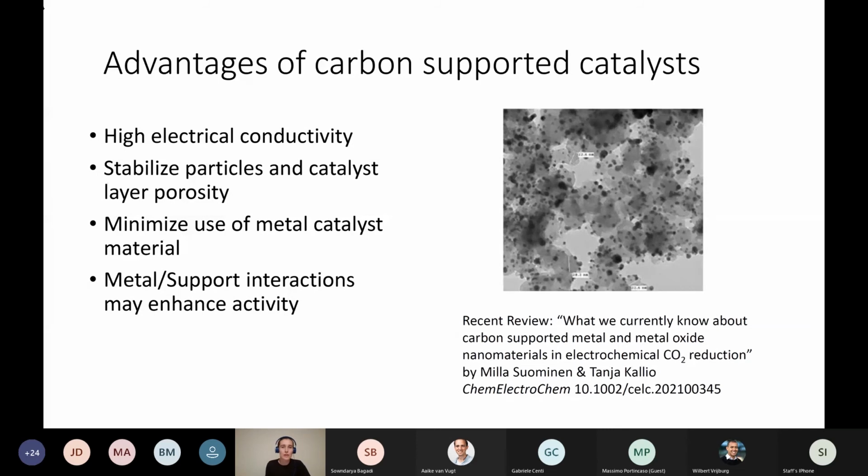There's also, I think, from many different angles, an advantage to supporting catalysts on carbon. This allows us to get really high electrical conductivity to the catalyst. The carbon is obviously highly conductive, and in an electrolyzer we need to get electrons to the catalyst surface, so using carbon as a support is a good way to do that. It also helps us stabilize the catalyst particles by supporting on carbon, keeping them from agglomerating together as they might if they were in direct contact.